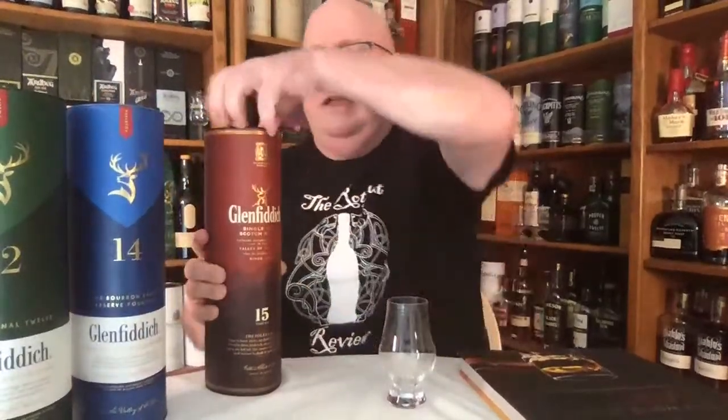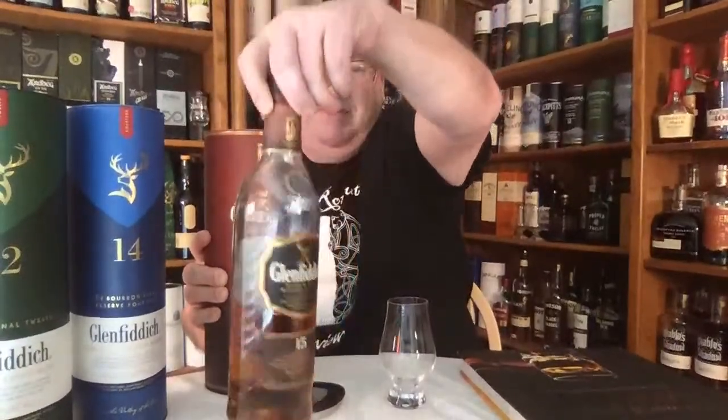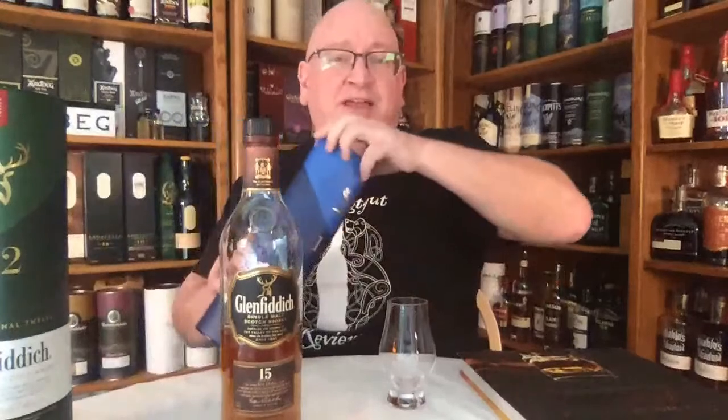You may notice that these two bottles, the cans, look very similar in terms of the general style, and this one looks a little different. This is an older bottle. If you were to buy another 15-year-old, the can would be designed more like this. I really like the 15-year-old. I've had this for a while. It's more than halfway gone. I'm going to drop the tube on the floor, get that out of the way.